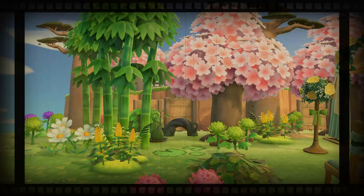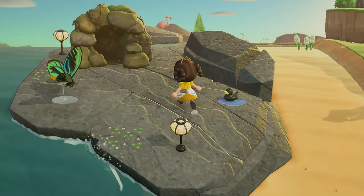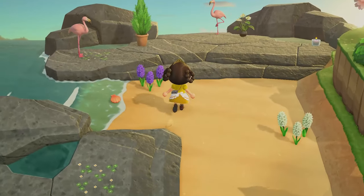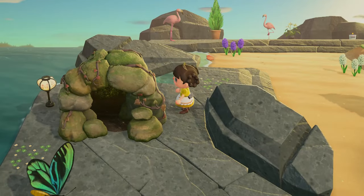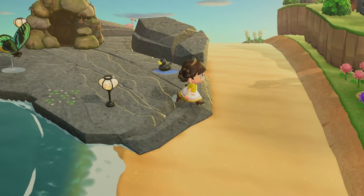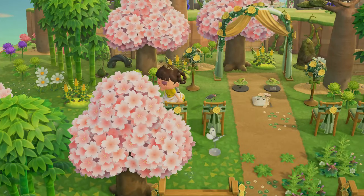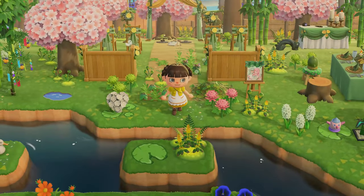We also put some bamboo over here as well. And then over here, this isn't anything in particular. I just kind of decorated these rocks a tiny bit. We got some flamingos and then the mossy cave. I didn't know where else to put it because I made that pretty late on to the island. But this is probably top three builds with the dragon that you've already seen.